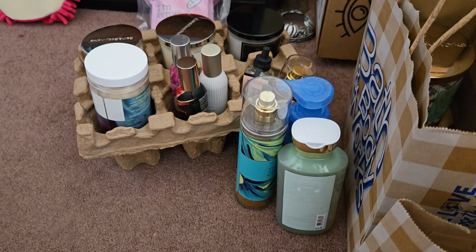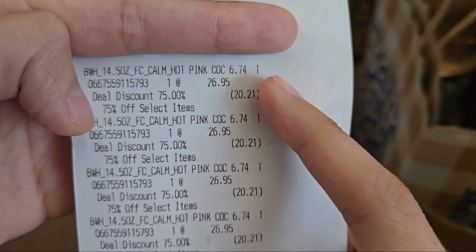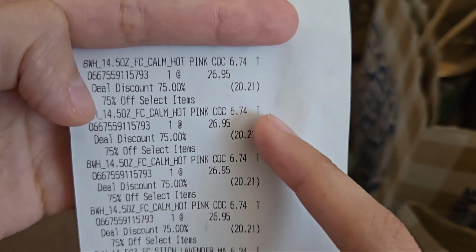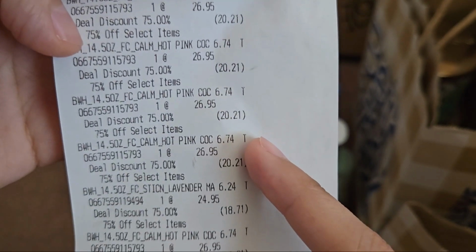So in my receipt, I checked, I'm like, okay, hot pink cocoa number 1, $6.74, hot pink cocoa number 2, number 3, number 4, and then I'm like, oh, cool, awesome. And then it was my lavender marshmallow. Here, let me show you. So here's my receipt. You can always tell which one they're charging you for with the one that's close to the T. So that is 1 hot pink cocoa, 2 hot pink cocos, 3 hot pink cocos, 4 hot pink cocos. I'm like, oh, okay, cool.